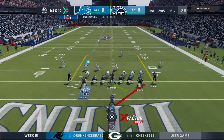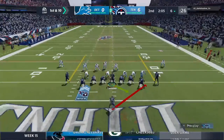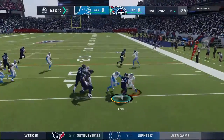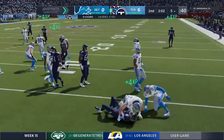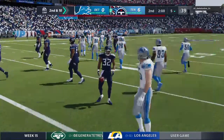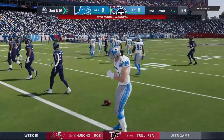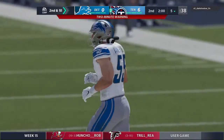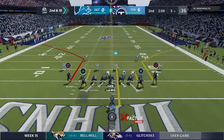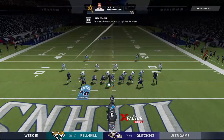Tennessee offense about set and ready to go. On 1st down, they'll start out with Evans. And they're going to stop him right at the line of scrimmage. Just no cutback lane to be found whatsoever. 2nd and 10. No gain on the play. 2nd and 10 at the 5. Officially nothing on that last run. They'll try again, 2nd and 10.